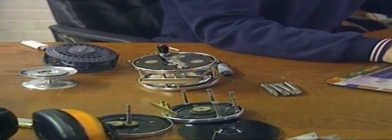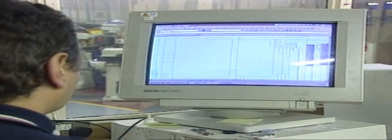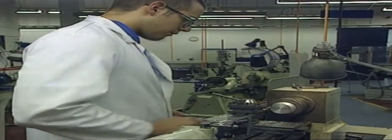Reels are also a specialty, and this is the place where new designs are turned into reality. Charlie Norris is the design manager. In early 1990, they introduced the Gold Sovereign. Charlie says it was a big jump up in terms of performance and quality, and has been their most successful reel to date.